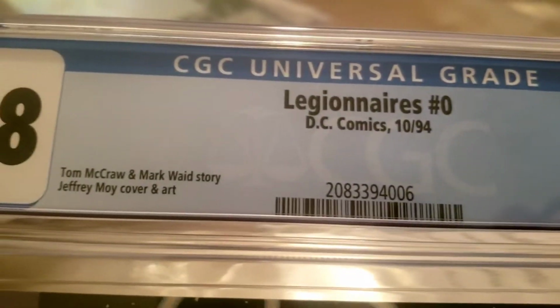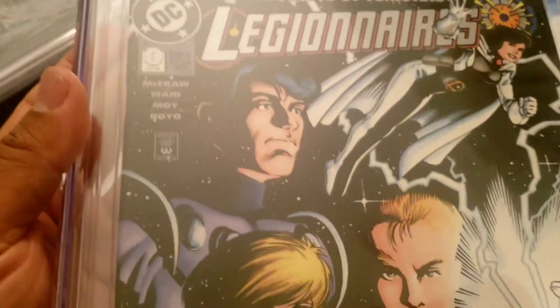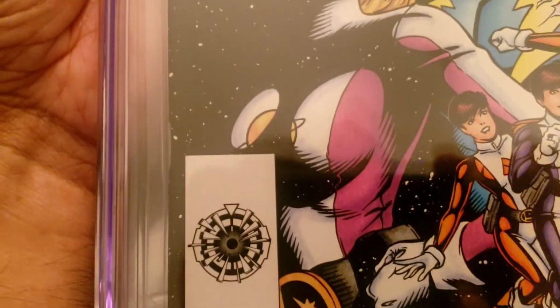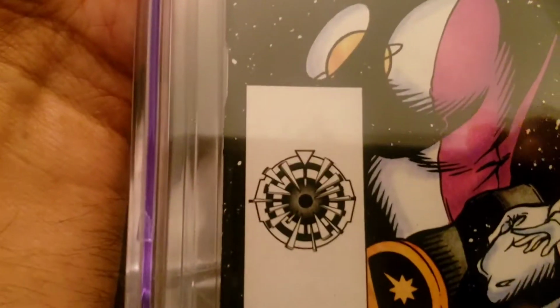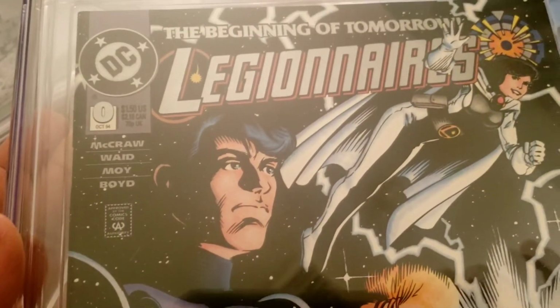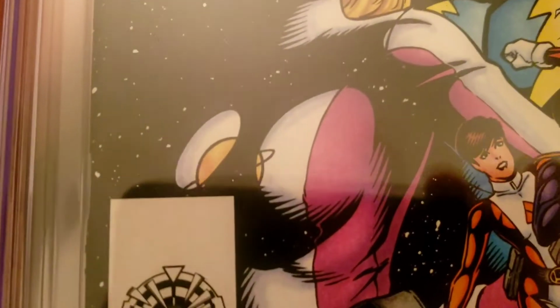You know what? That's disappointing. I'm gonna send this out to CGC and get them to rewrite this. That's definitely not right. Darkest Hour logo. This is a very rare book actually. The print run on the regular Legionnaires is around 18,000. But with that logo there is much less than that. I'm assuming there's probably much less than 1,000 of these out there, much less, and they could not note it. Okay, but that's staying in my collection, and I will get back to them on that.